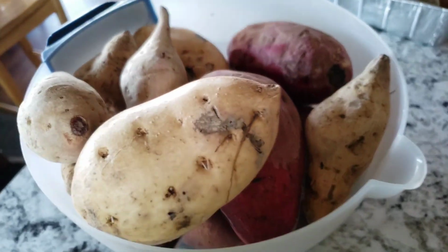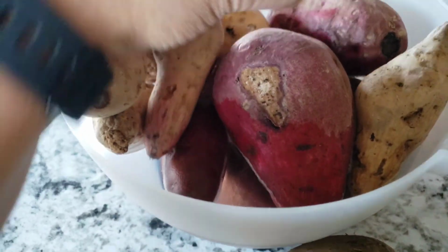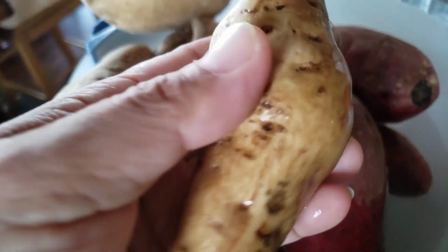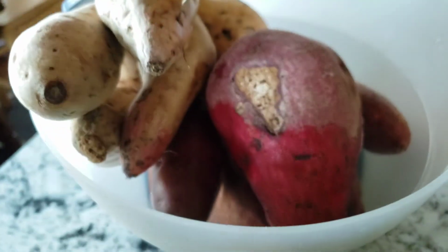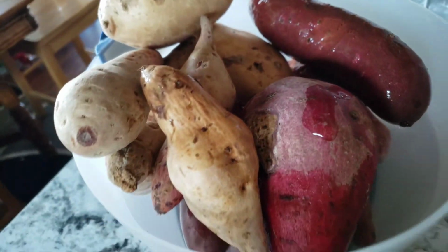When I went to the Asian store, I bought different varieties of sweet potato. There is white skin and white inside. There is also white skin but purple inside. There is red skin and white inside. And there is also red skin but very deep purple inside.